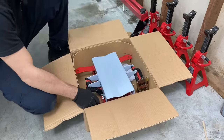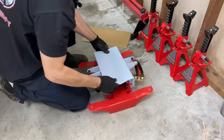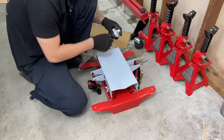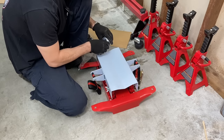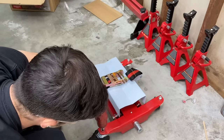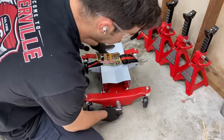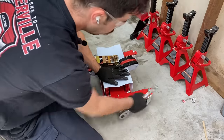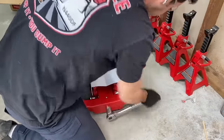Check this thing out. We got a bag of wheels. It only cost me about $120, so definitely worth the price as far as making sure this job goes smooth. This thing's pretty cool. It's basically just a glorified scissor jack on wheels, right? And then you can throw in a half inch chuck. And we just use a half inch ratchet to raise and lower this bad boy. Pretty cool design.